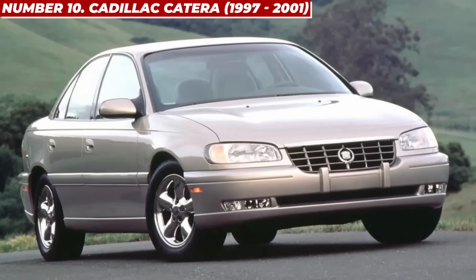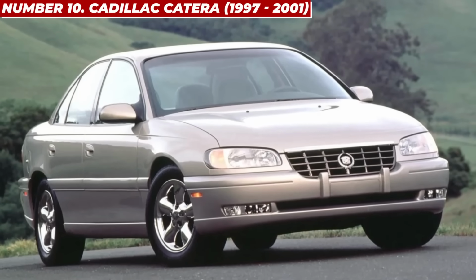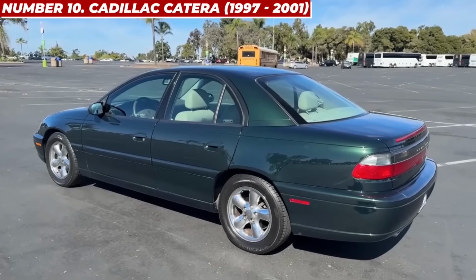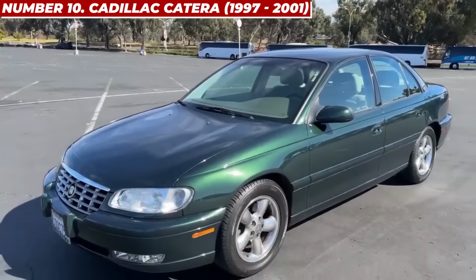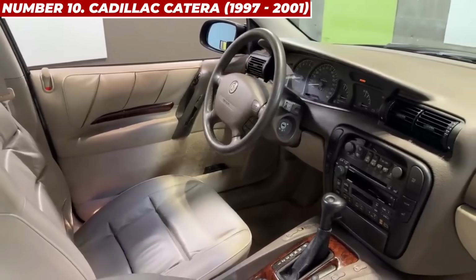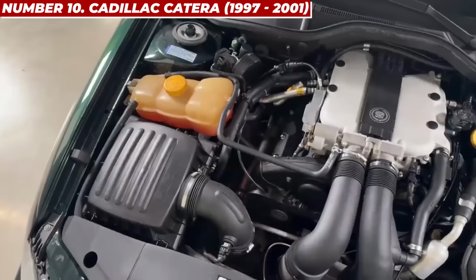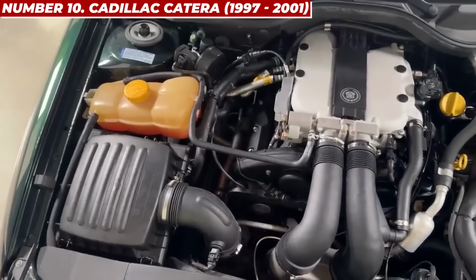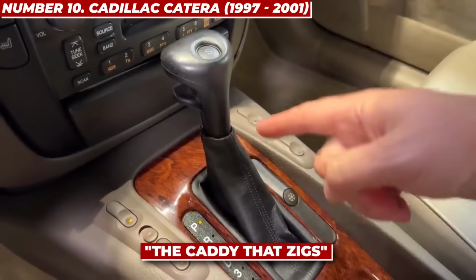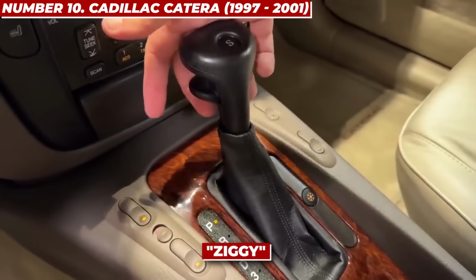Number 10. Cadillac Catera, 1997 to 2001. Breaking into our top 10 at number 10 is Cadillac's ill-fated attempt to attract younger buyers with a sporty luxury sedan. The Catera was essentially a rebadged Opel Omega B imported from Germany, marketed with the bewildering slogan, "The Caddy That Zigs," and a cartoon duck mascot named Ziggy.